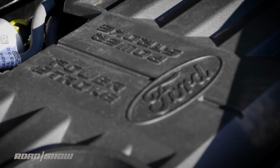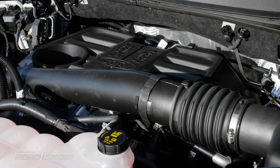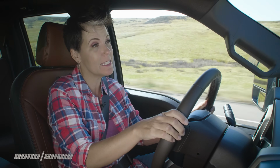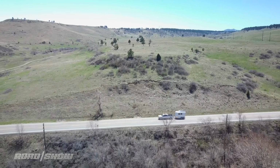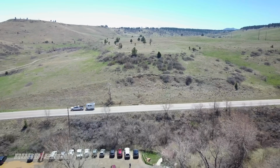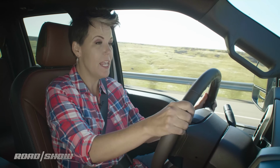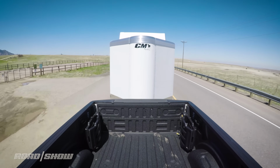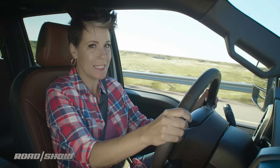This new V6 Power Stroke diesel is pumping out 250 horsepower and 440 pound-feet of torque, and Ford has made a few tweaks to make this more suitable for towing. So the 10-speed automatic transmission has been re-geared to take advantage of all that torque, and they've added a mechanical fan in place of an electric fan that should push more cool air over the engine, so when you're towing in hot weather, you won't overheat. Now, here in Colorado, it's about 37 degrees, so I can't really test that for you.